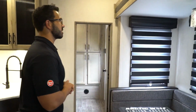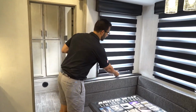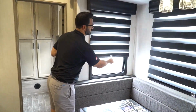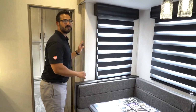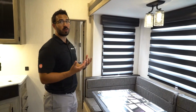Then we take a look at the slide out itself. Of course, because this is a Cherokee product, you get the zebra shades. This is another one of those things that Cherokee has that I really like. It just kind of lets you control the amount of light that you want to bring in nice and easily. If you do it too fast, you might have a seizure just because of the light differential there. But again, I do like the design. All the times I've used them, they work really darn well.